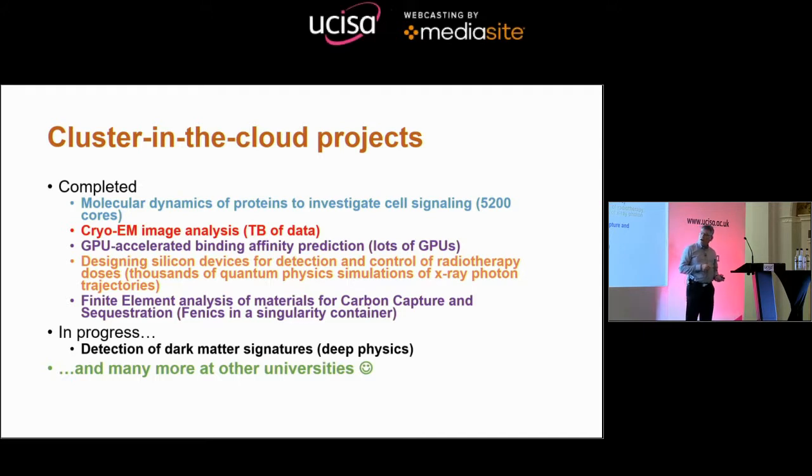Second project, Cryo Electron Microscope, I also have a slide about. That was actually the second one we completed, but the first one we started. That was what was the impetus for developing Cluster in the Cloud, because the researcher had access to cloud resources but had no idea what to do next. So that's where this project came out of.